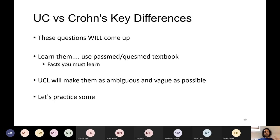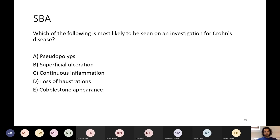I just feel like you've got to just learn. There's the tables on PassMed and QuesMed about the differences. They might ask you differences in terms of histology, what you might see on examination, so like extra intestinal manifestations, or even what you might find on examination. So I've not included this as a revision tool, but I'm telling you that this is what you need to do. But we'll practice some questions. So this is similar to what you might get, basically.